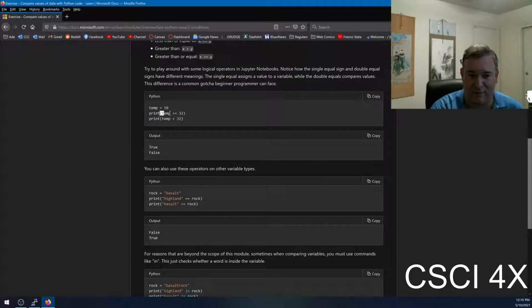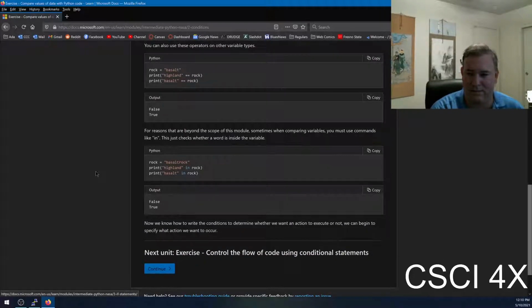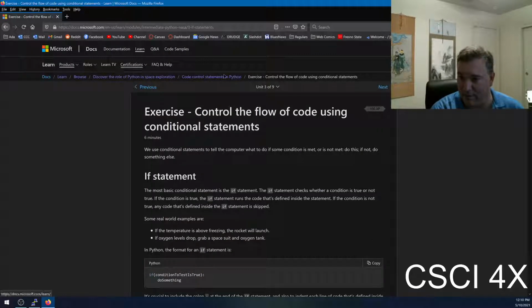That's an expression. An expression is anything that goes within parentheses. Same thing in Python, same thing in C++. So temp greater than or equal to 32 is true, and temp less than 32 is false. You can set a variable equal to a string. Print Highland equals rock. Nope. Print basalt equals rock. Yep. And that's it. And you just hit continue. And so just basically copy and paste these things. Just kind of goof around with it a little bit.